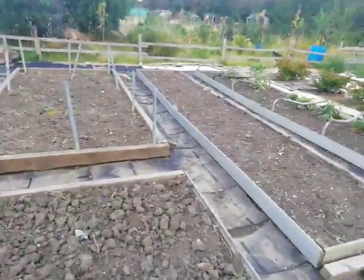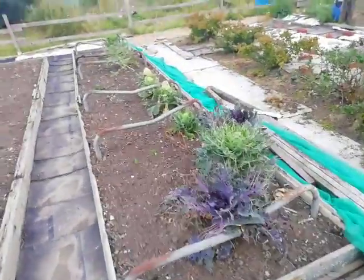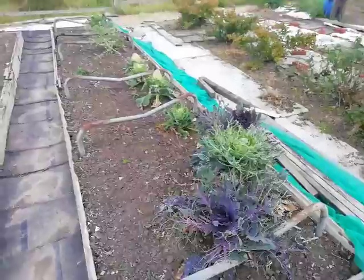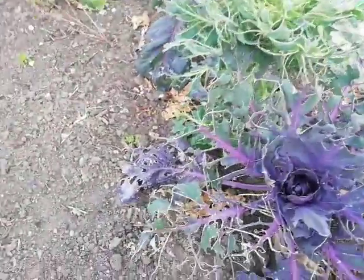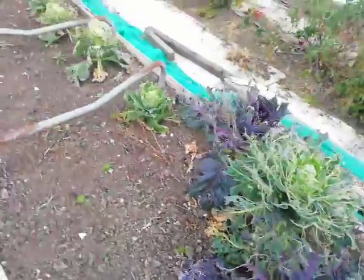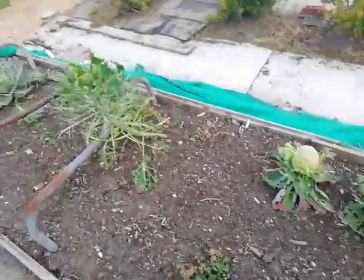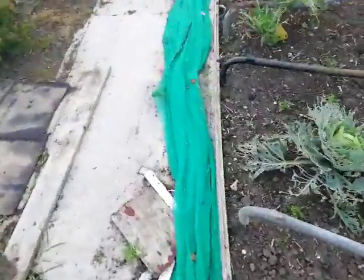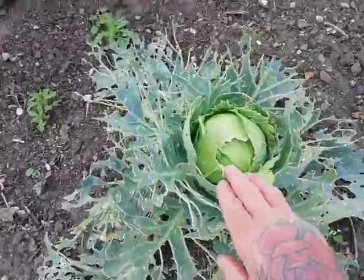Onions have gone in here. Onions have gone in there. Cabbages. I wasn't expecting much for cabbages this year. For what I planted, for what I've got, I took the netting off. Then the butterflies came in and the caterpillars came in. It was inundated with caterpillars. There's loads of them. Even these brown cabbages, they're no good. They're going to get composted. Maybe, no, I might get a little bit off that one.